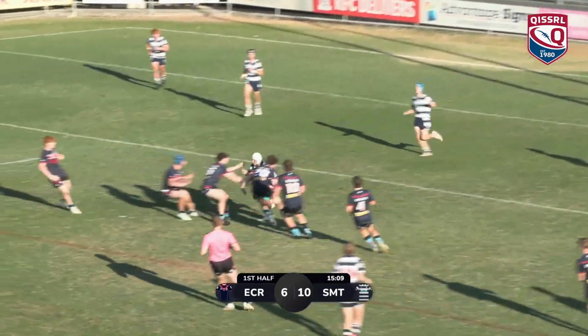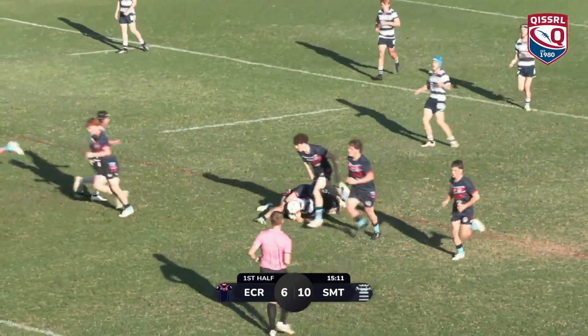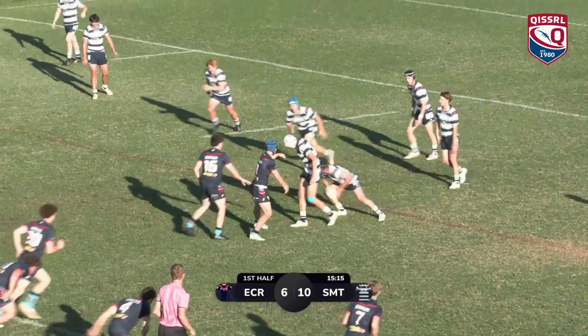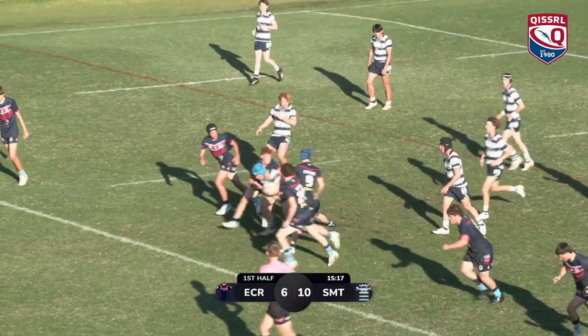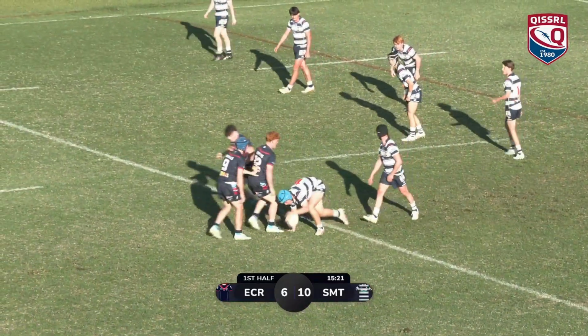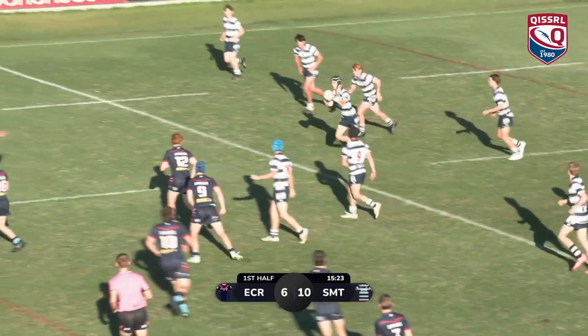Oh, might be close to a forward pass, but not to be, as we see St Mary's work it out from the run in. Under 5 minutes to go. He wants to have another crack here, the forward with the headgear. It's not going to go to him.